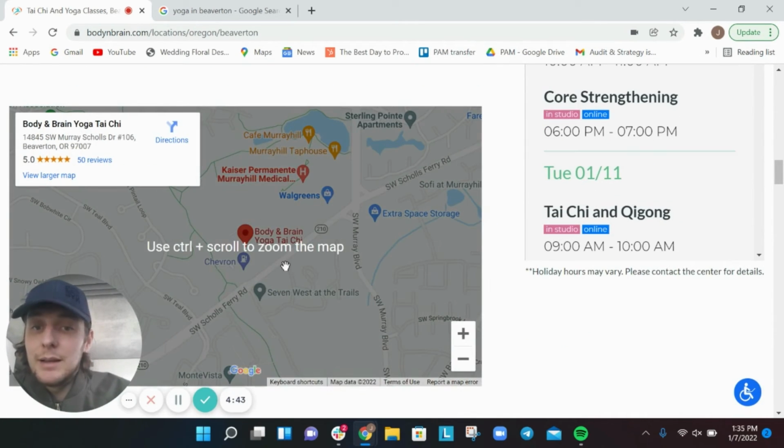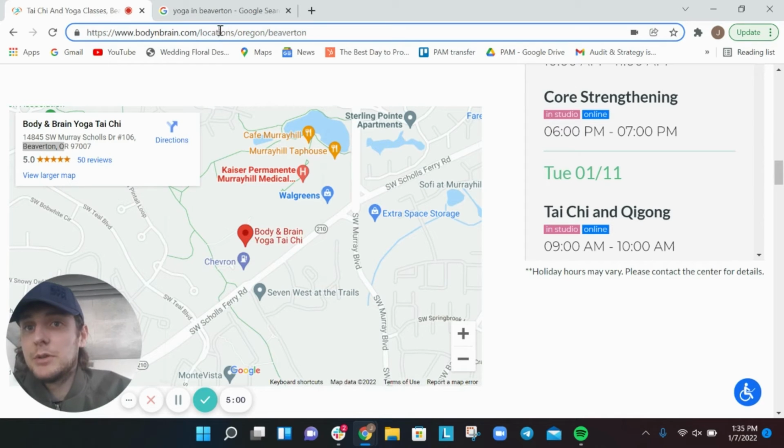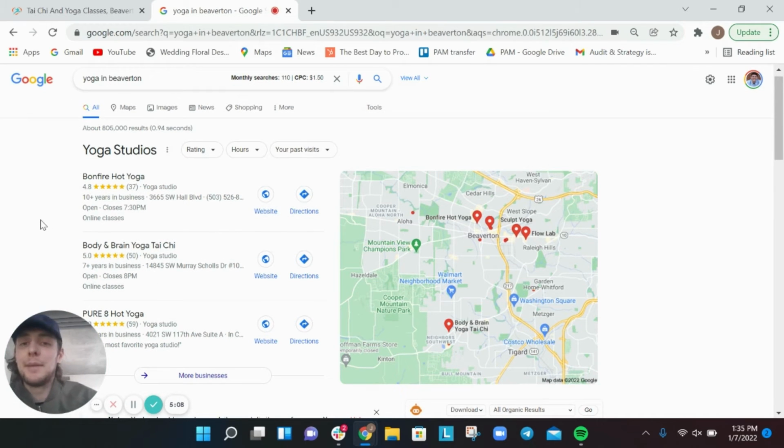We've integrated and embedded the Google business profile, previously known as Google My Business, onto this page, and we've ensured that their Google business profile is connected to this location page. So that's another really important thing, is your Google business profile, what gives you the ability to rank here, is connected to that particular page, right?